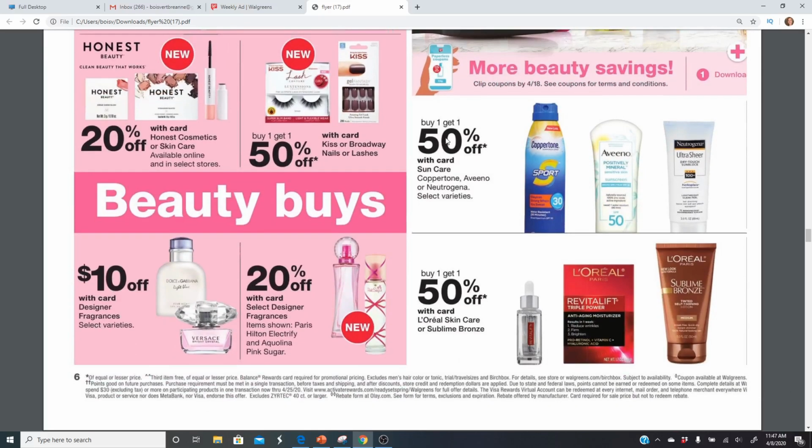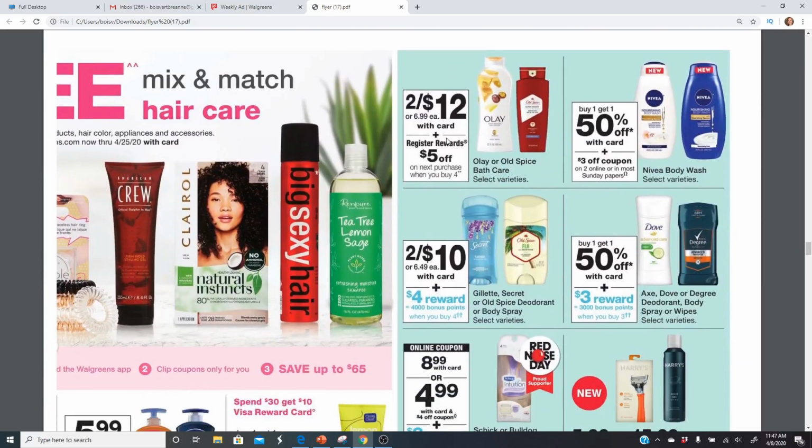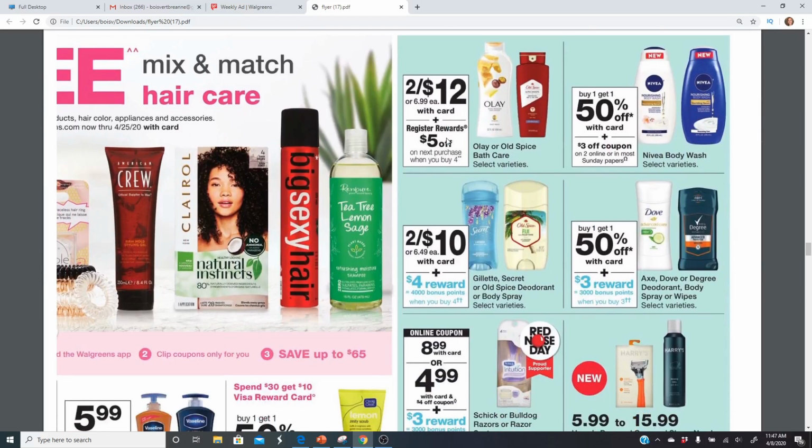Coppertone Sport, buy one, get one half off. There is a Saving Star rebate currently for Coppertone, but it's only active at 3 stores. So you have to either purchase it at Target, Walmart, or Walgreens, and then you'll get a $2 cash back. And it does expire in a week from what I'm seeing on my account. So make sure you activate that before you go to the store.